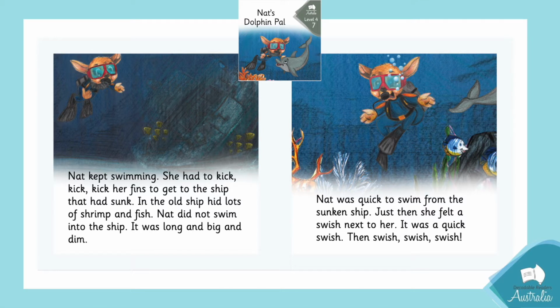In the first book of our main series, we have Nat's Dolphin Power. This text was designed for year 1, so the word count, the word complexity is aimed at students that have knowledge of blending skills with the new letter sound correspondences with the maturity of already blending past CVC level.